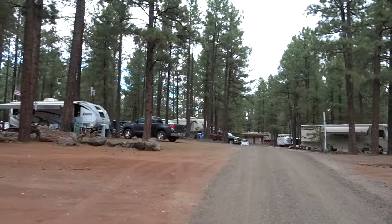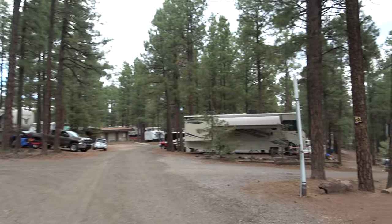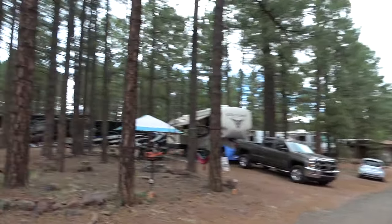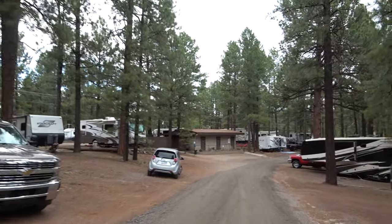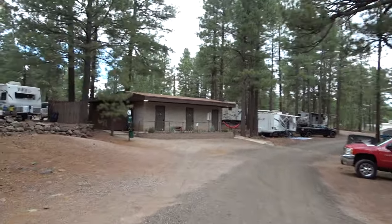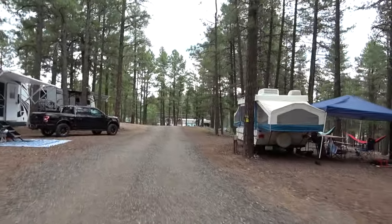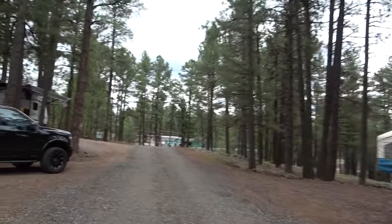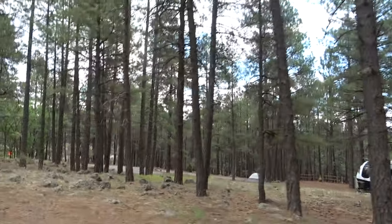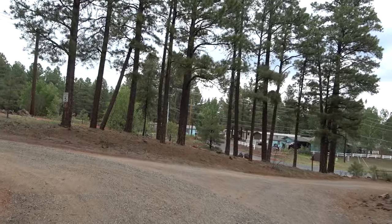See, all the spaces are decent size. I wouldn't say that they're right on top of each other. Some of them are a little bit close, but honestly, it's not bad. There's one more little road that goes down in between over there. This is another bathroom facility over here. Road out here is back to 66, so we just did a big loop.